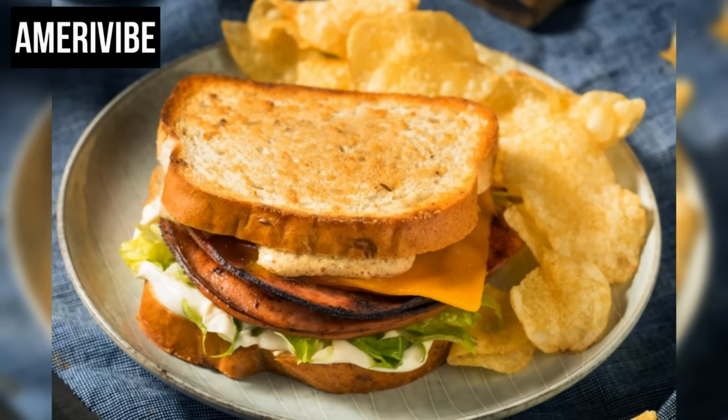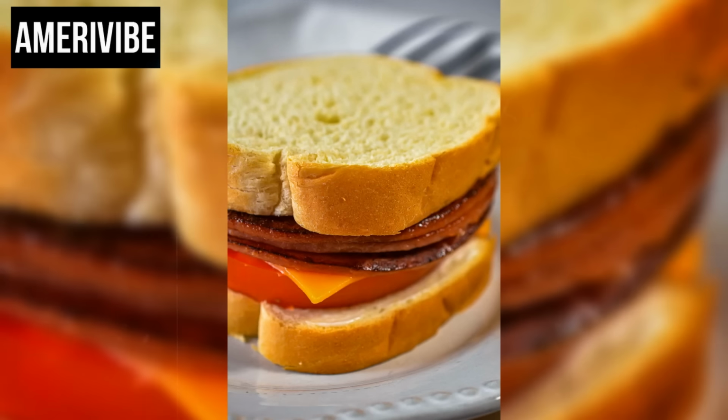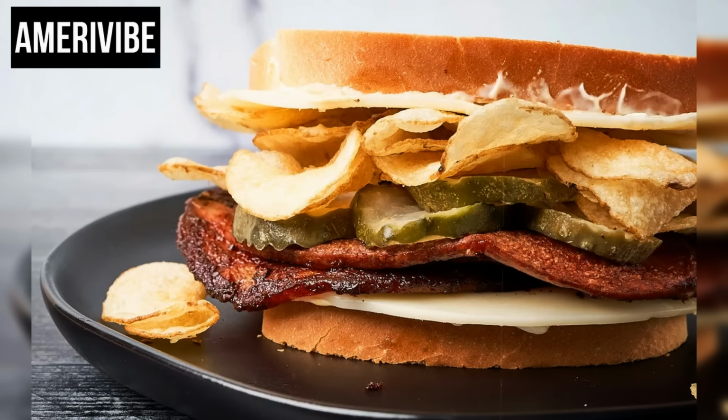The bologna takes on a richer, more intense flavor when fried, which pairs perfectly with the creamy, tangy pimento cheese spread. Pimento cheese, often referred to as the caviar of the South, is made from shredded cheddar cheese, mayonnaise, and diced pimentos. The spread is known for its rich, tangy flavor with a slight sweetness from the pimentos.